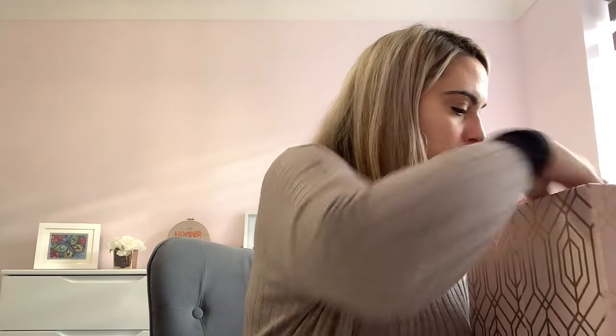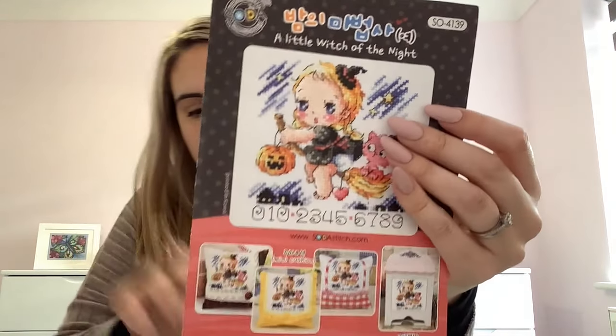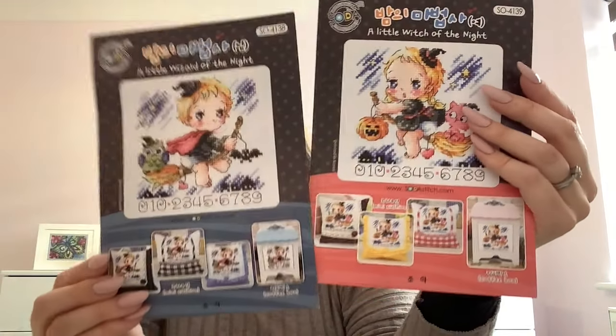So I got that. Another Facebook de-stash. Where's that other pattern gone? Oh, it's down here. A lady was selling lots of cross stitch patterns. And I wanted these two and she accidentally sent me one that I didn't need but said I could keep it. This is a little witch of the night and then a little wizard of the night.